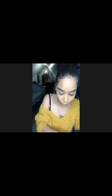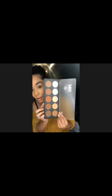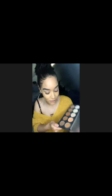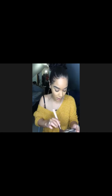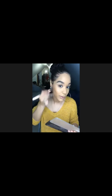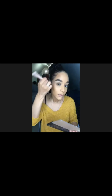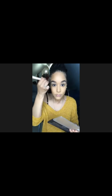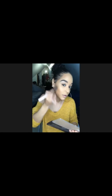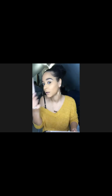Now I'm just gonna bring a little bit of life back into my face with some bronzer. I'm using the BH Cosmetics contour palette. I love BH Cosmetics. They're extremely affordable, and they have great quality brushes and palettes. So you go in, bring some life right back into my face. And if you can kind of see the difference, just what that little bit does.